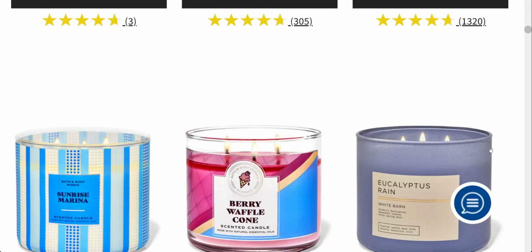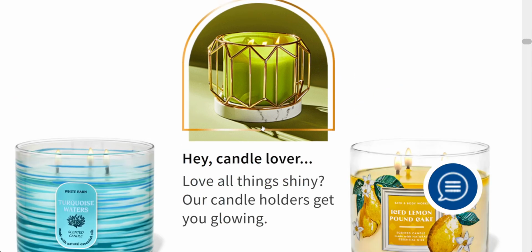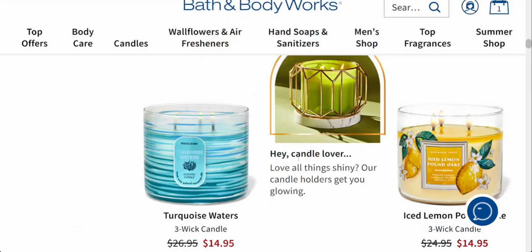I think that's so cute. You see that right here? Like that. It looks so cute. Like the flames are actually moving. Well, now it's not moving because I zoomed in. I don't think so. But yeah, it is really cute. Why is it not moving? Why are the flames not moving all of a sudden?